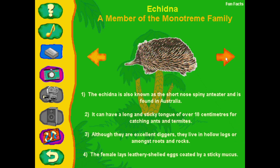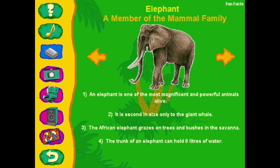Elephant, a member of the mammal family. An elephant is one of the most magnificent and powerful animals alive. It is second in size only to the giant whale. The African elephant grazes on trees and bushes in the savannah. The trunk of an elephant can hold 8 liters of water.